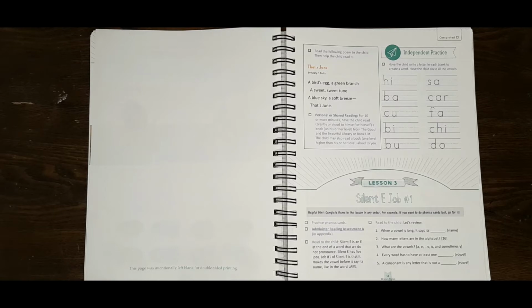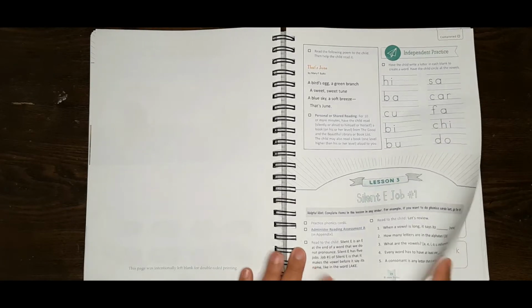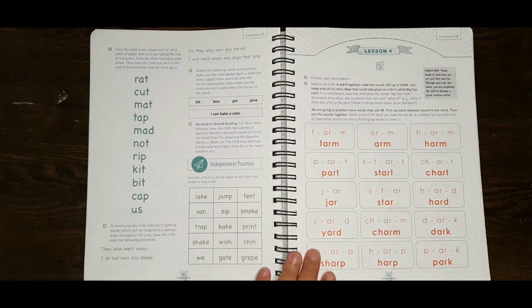One thing I do need to let you know: a lot of people ask, how do I know when to administer a reading assessment? Because in the back, in the appendix of this book, there are different assessments. And sometimes people don't notice where it tells them to do the reading assessment. So it does tell you right in here, administer reading assessment A. When you are prompted to administer that assessment, then you will administer it. The first assessment for this one appears to be in lesson 3. Okay, let's keep going on.